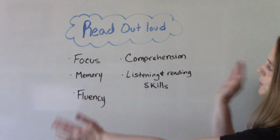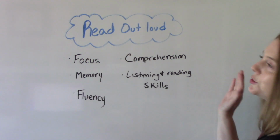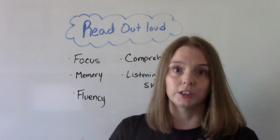So this is going to be a big helper to you in getting that information into your long-term memory, understanding it, comprehending it, and then making those critical thinking judgments.